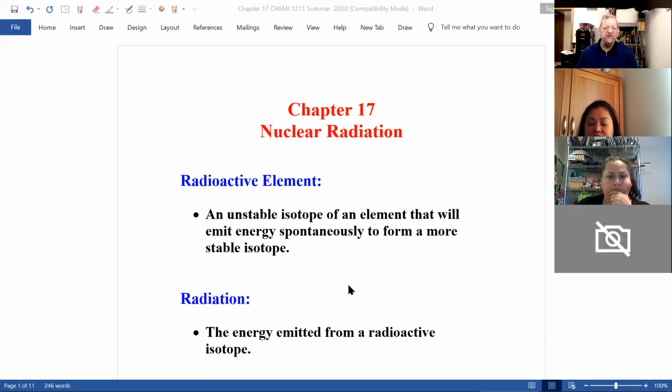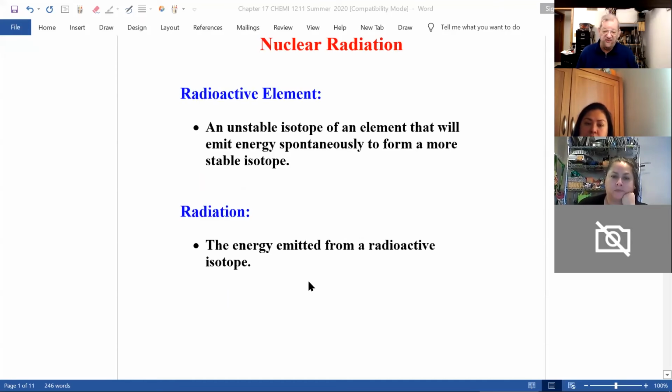But radiation and radioactive chemistry are important in our daily life. All right, switches off for this slide. What's a radioactive element? That's an unstable isotope of an element that will emit energy spontaneously to form a more stable isotope. What's an isotope? That's a form of an element that has the same number of electrons and the same number of protons, but a different number of neutrons. Certain isotopes of certain elements are radioactive, and when they change, they give off radiation.